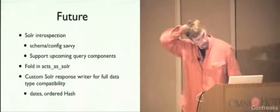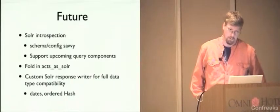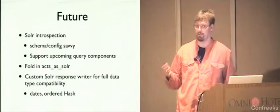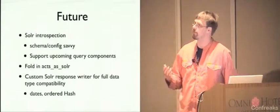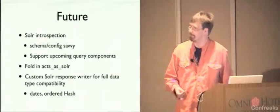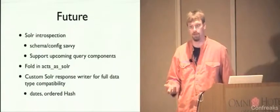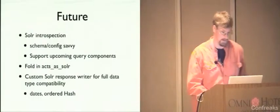And let me just go ahead and wrap up. I'm right at the end of time here. The future of solr-ruby, we want to do more stuff that is integrated with Solr itself in terms of grabbing the schema. You can just do an HTTP request and get the schema or the configuration and make it savvy in that realm so that you could validate the documents that you're adding, make sure the fields map and everything. I want to bring the AccessSolar stuff into the solr-ruby library. Thiago's already agreed to contribute that back, so we'll figure out some way to integrate that.